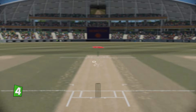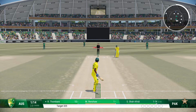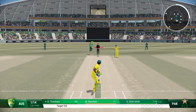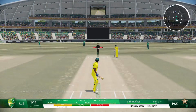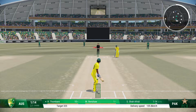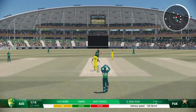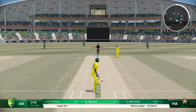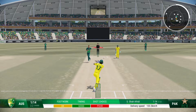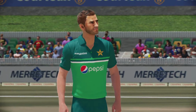Drives and misses everything. That looks like an attempt to drive that one away, but poor timing and missed everything. Oh, misses everything. Not a very smart shot. Got nothing onto it in the end. Just can't seem to get the ball away. That's the third dot ball.